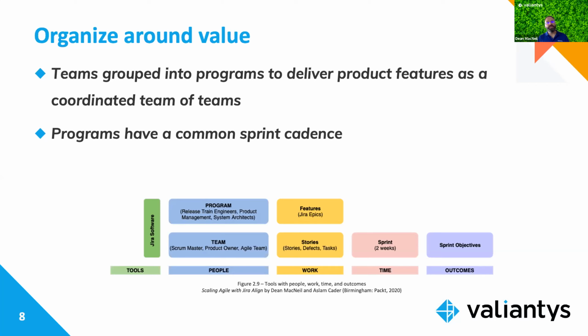Now notice here with Jira software, it does handle the program level quite well, but out of the box, you're going to be missing the time and outcomes dimensions. So the time dimension here would be a group of sprints, commonly called a quarterly increment or a program increment, if you're following SAFe. Okay, but not to worry, we're going to be able to fill in all the boxes as we build the connected enterprise.